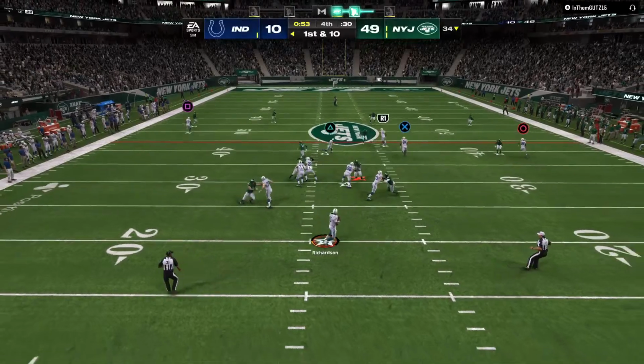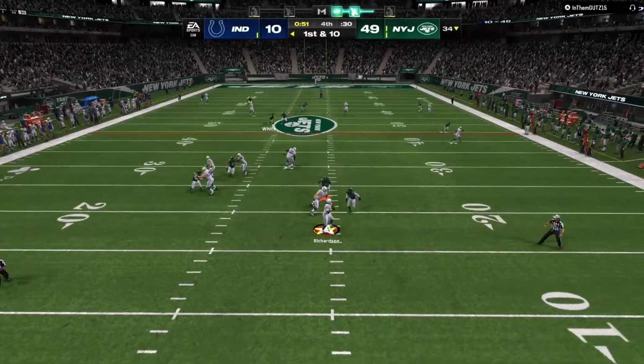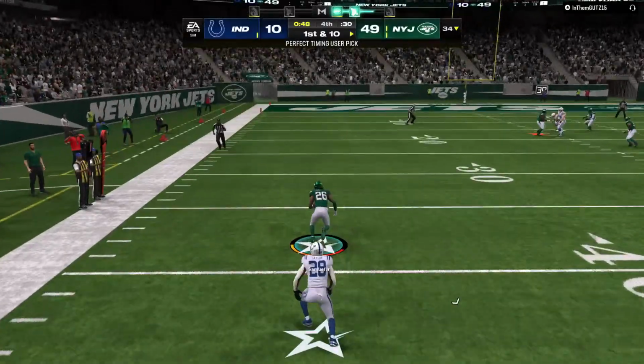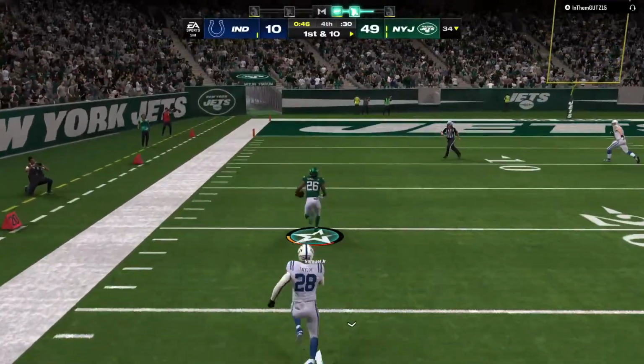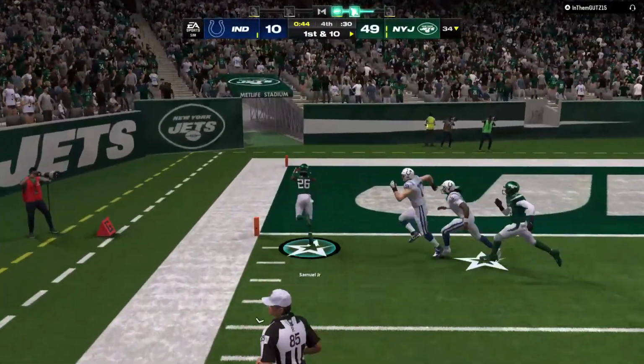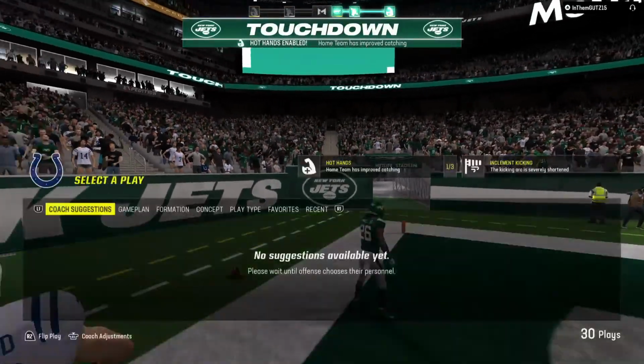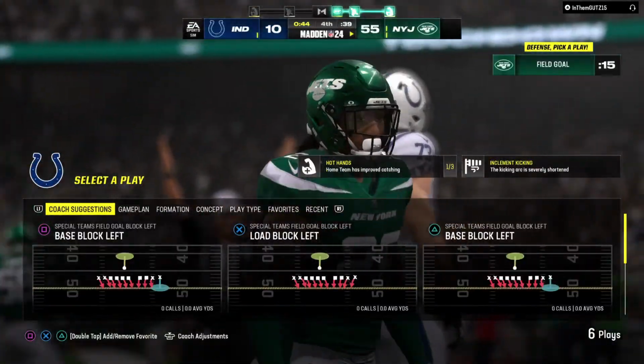Richardson out of the shotgun. And my goodness, another interception. Picked off by Asante Samuel Jr. And he brings this one back. It's a pick six and a Jet touchdown.